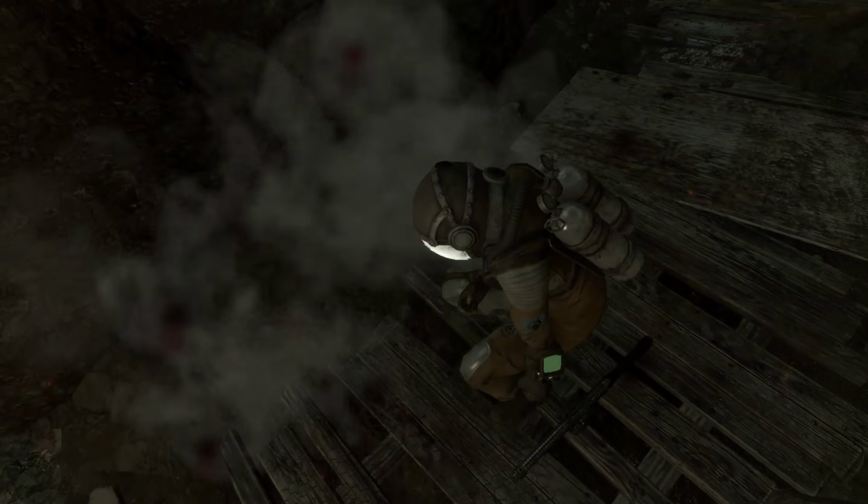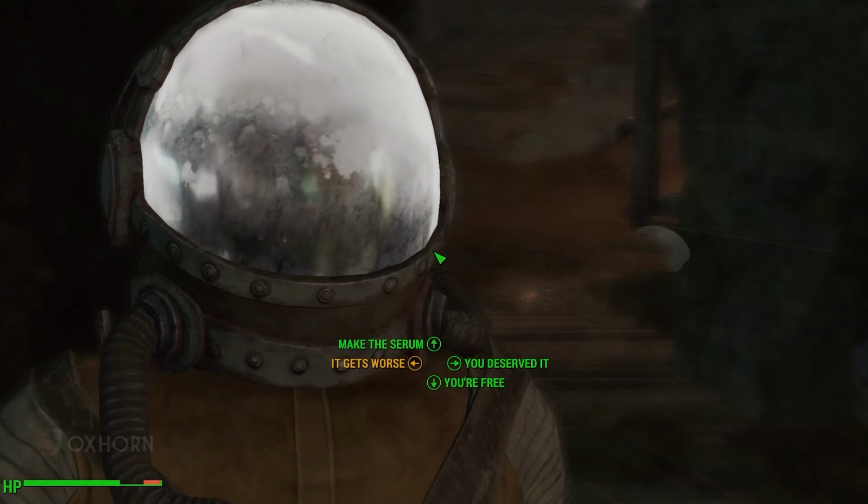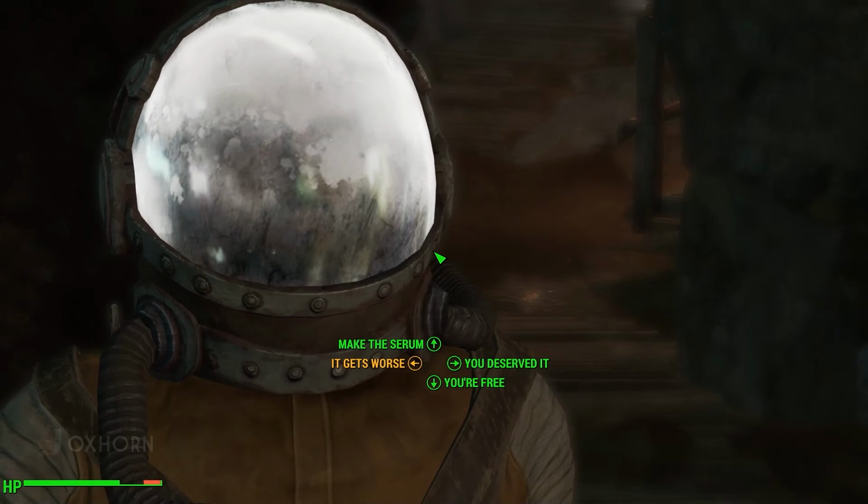Pretty cruel thing for the sole survivor to say, considering Virgil is out here, banished from the Institute, because he objected to what was going on in the FEV lab.